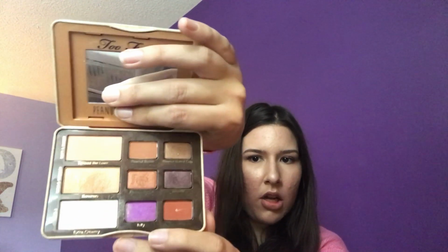And then I also have my Too Faced Peanut Butter and Jelly palette with me. I love this as well. It's just such a nice palette. I love the colors. You have that nice purple in there, and you just have nice neutrals. I love this for every day as well.